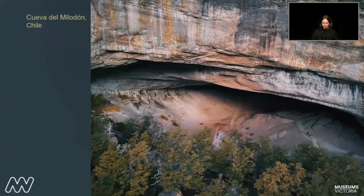So, how did this amazing material survive? Well, we have the perfect preservation conditions of the cave to thank for that. At around 200 metres deep, 121 metres wide, and 21 metres high, the cave maintains a constant cool temperature and stable relative humidity because its size means that it's thermally insulated from the external environment.